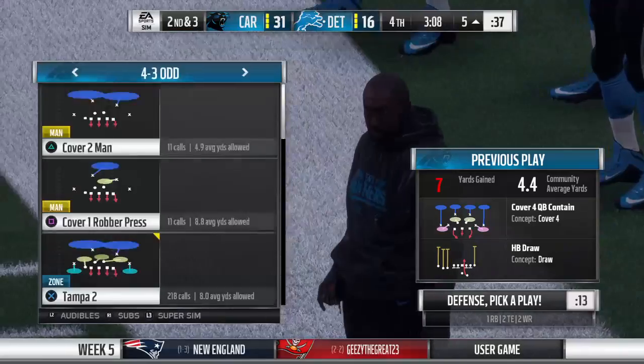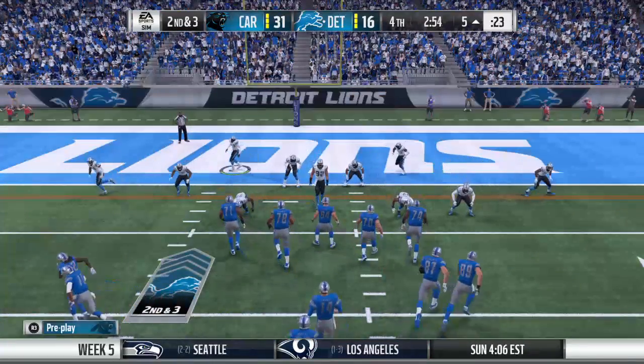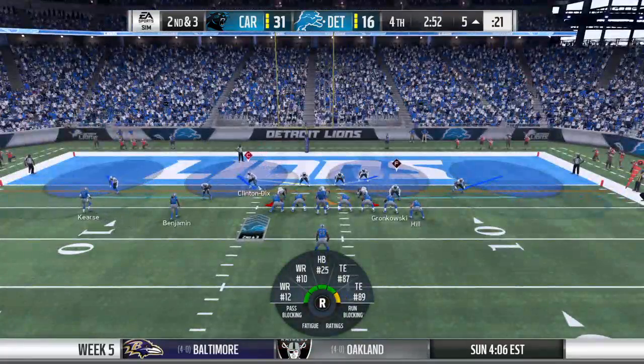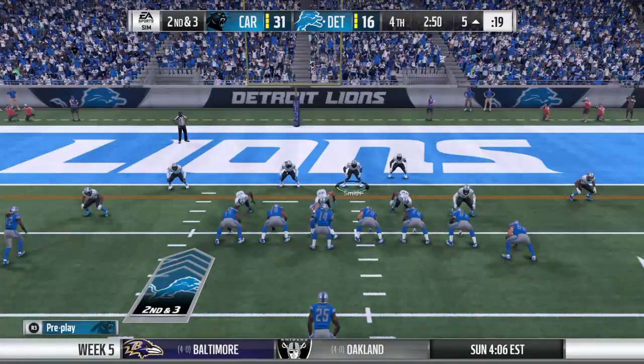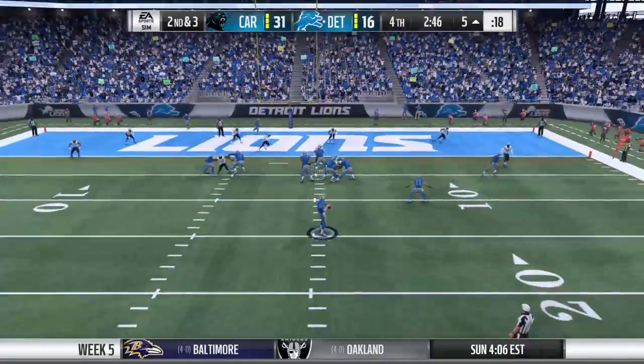A solid run on 1st down. Gain of 7 leaves him with a 2nd and 3. Well, partner, I know this type of running back. I mean, this size, this intensity usually gets better as the game goes on. I just tell you from experience, the first few quarters, oh, you're eager.